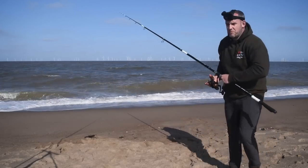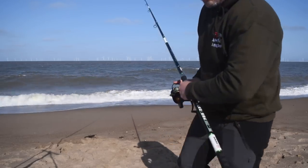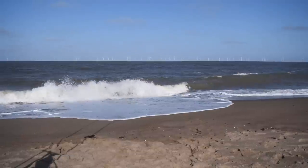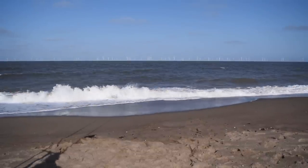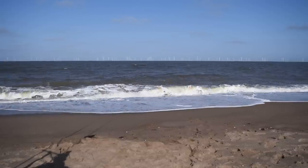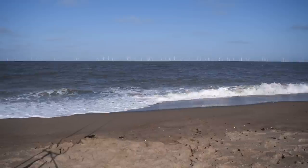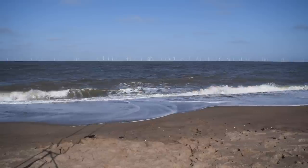We're at the top of a bit of a banking, so you're probably casting into 12, 14 foot of water at that distance, so there's no need to go any further, especially when you're targeting things like bass. Bass usually like to hang around in the surf. If you watch the last video, I keep harping on about the last video, the last video I did at Trunch Lane anyway.